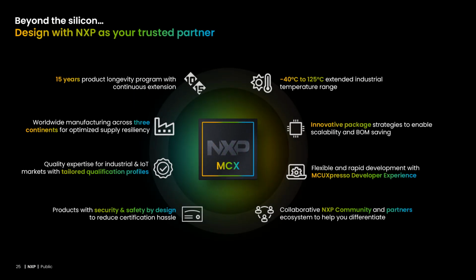Okay, but an MCU is never just about the MCU itself. It is also a reflection of the brand's core concept. So looking beyond the product with NXP, the chip you bought is not just a microcontroller, it is also an assurance of 15-year longevity, a promise of keeping functioning in a highly extended industrial temperature range. It is also about flexibility of cross-continental manufacturing, which is especially important in today's economic situation.